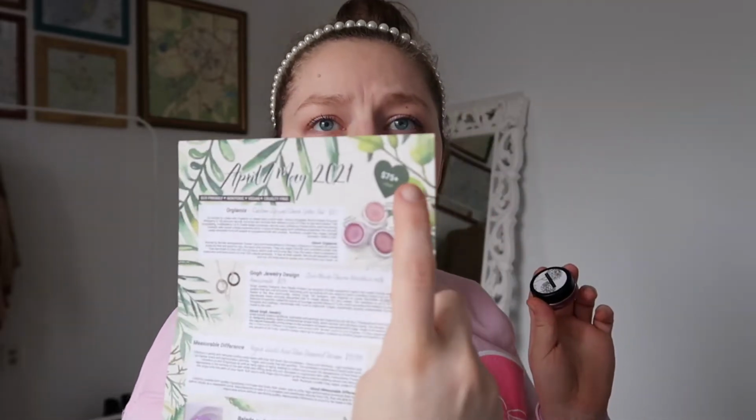Next item is from Orgamix. Yes, that's what it's called. It is a custom lip and cheek gelée tint, which retails for $21. So these are all really nicely priced. It does say here on the card that everything's over $75 in value.